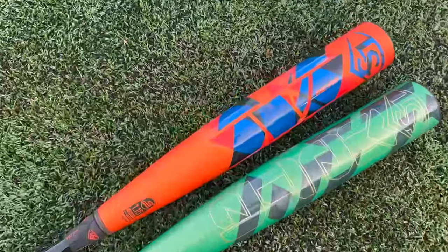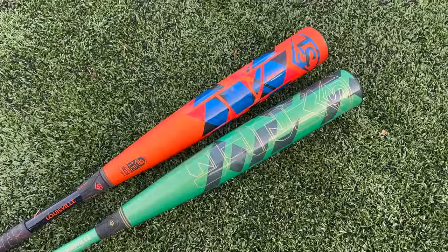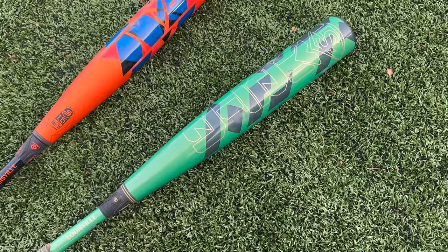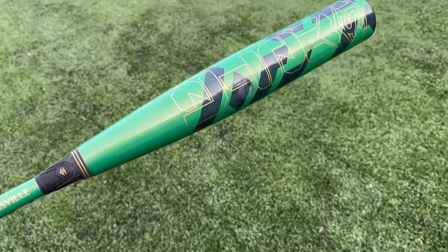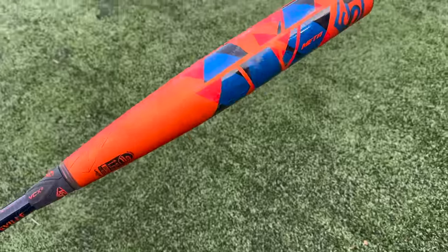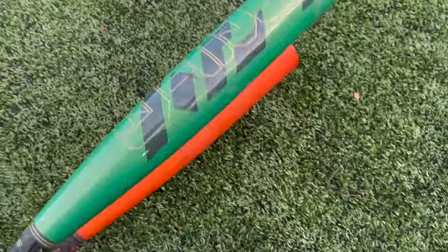All right, folks. So the old Meta with the slight upset over the new Meta. I was kind of surprised they went with different tech on the new 2023. I felt very similar in our drop five showdown. This bat sounded incredible and felt amazing. But I do think this might just be a little hotter, honestly. And it's definitely lighter swinging. They're both amazing bats. Don't get me wrong. You would like either of these.